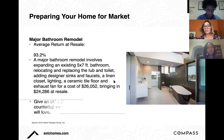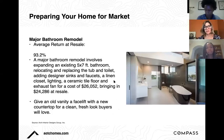And then a major bathroom remodel, which means ripping the whole thing out and redoing the whole thing. You would expect to get about 93% of your investment back from doing a major bathroom remodel. A major bathroom remodel involves expanding an existing 5x7 bathroom, relocating and replacing the tub and toilet, adding designer sinks, faucets, a linen closet, lighting, ceramic tile floor, and exhaust fan. You can expect to spend about $26,000 on that.